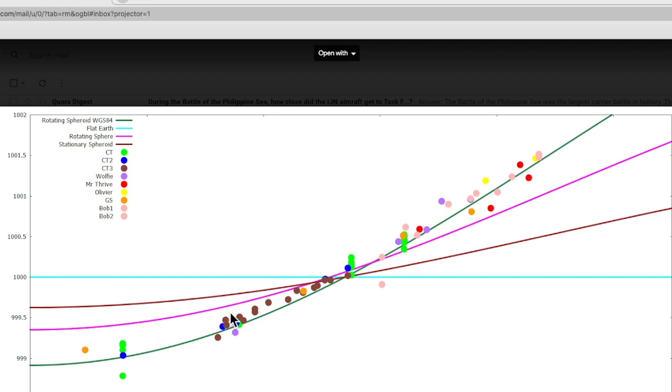The purple line is a rotating sphere. The brown line is a non-rotating sphere. And the green line is the rotating spheroid, which is the WGS-84 model, which is our current model of the Earth. And as you can see, all of the data is plotted out. And you can use this key to see whose data there is. For example, my data is kind of in this pink color.